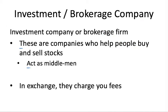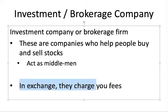What an investment company or brokerage company does is help people buy stocks. They act as a middleman between you who want to buy stocks and the sellers of stocks. For facilitating that buying and selling, they charge a fee.